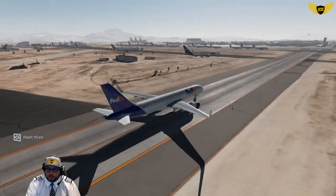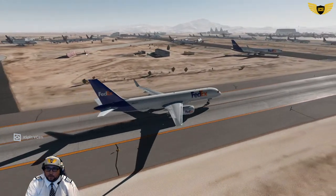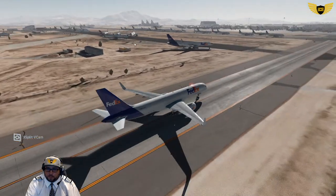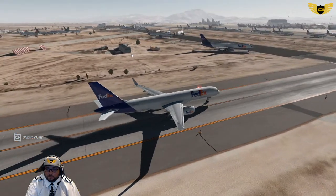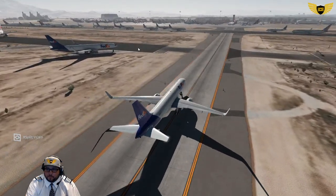So we're checking out the new scenery here. It's on iniBuilds. A little payware for Victorville here, the logistics base, and looks pretty good. Got tons of planes everywhere. It's all modeled for like during COVID.